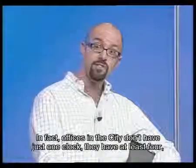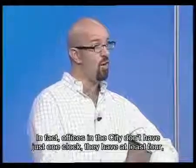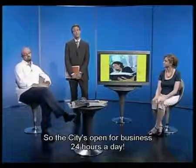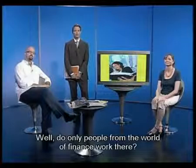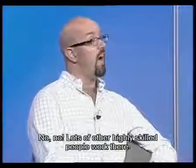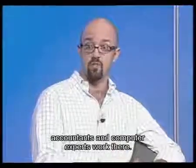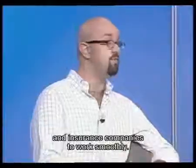In fact, offices in the city don't have just one clock, they have at least 4, with clocks showing the time for Tokyo, Zurich and New York. So, the city's open for business 24 hours a day. Well, do only people from the world of finance work there? Oh, no. Lots of other highly skilled people work there. For example, many lawyers, accountants and computer experts work there. They help the banks and insurance companies to work smoothly.